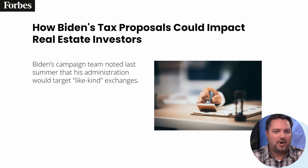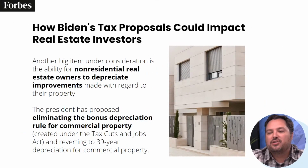It's ethical, it's above board, it's the way it's supposed to be, but Biden's looking at making some changes because his team noted they would target lifetime exchanges last summer if they took the White House, which we know they did.